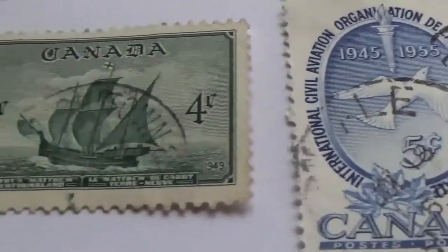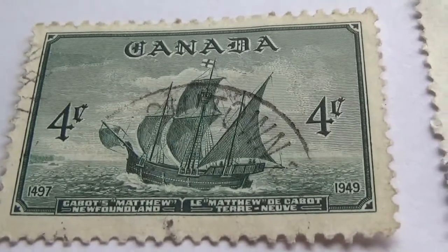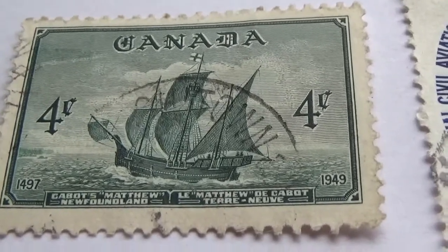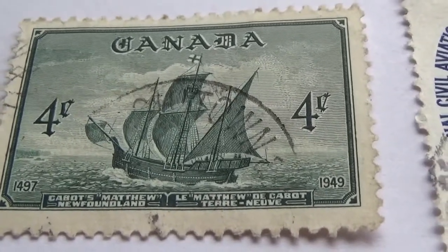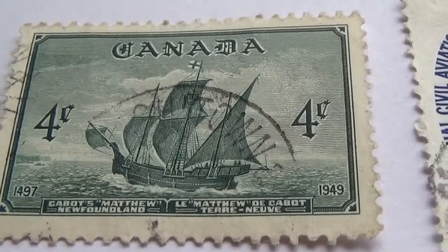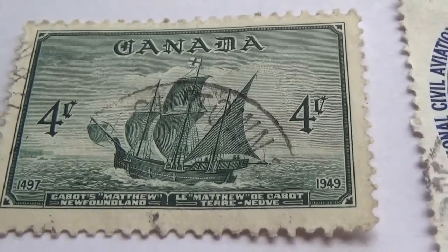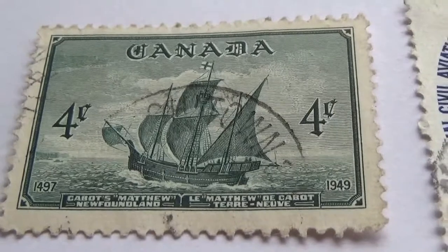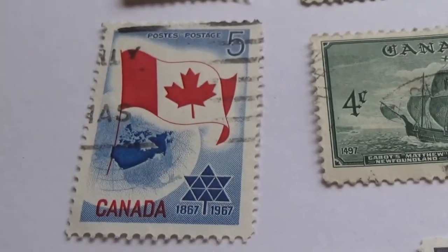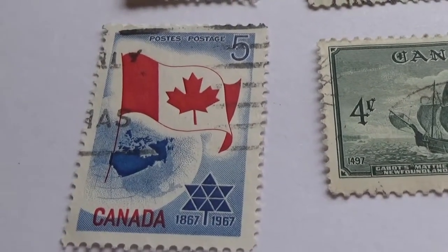Love it. Okay, then we have a ship here, a 4 cent stamp, 1497 to 1949. Just sailing the waters. Look how fancy the word Canada is written. Very nice. Okay, and of course the Canadian flag, 1887 to 1967, 5 cent stamp.